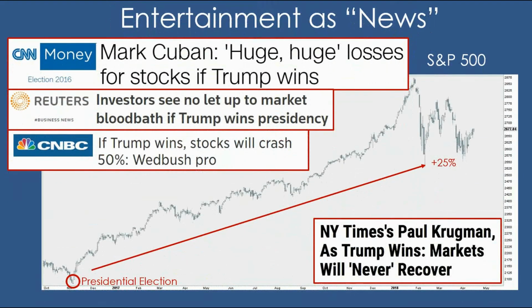For example, the other thing that took place was when President Trump was elected, so much media coverage on that there was going to be a market crash. Well, how did that happen? I mean, how did that work out for people?